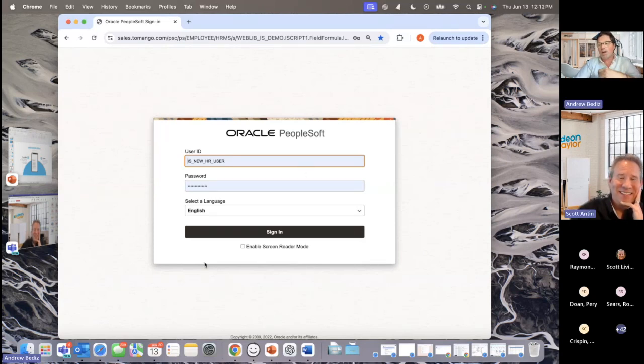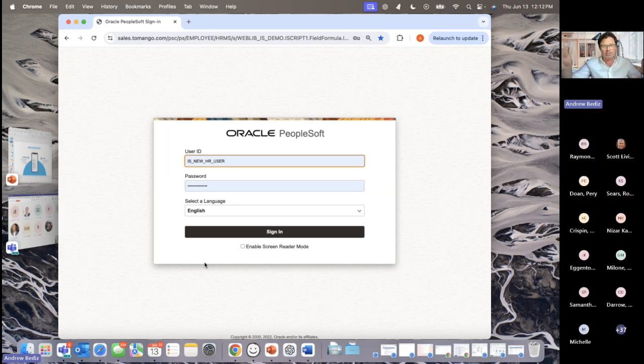Good? Okay. So I'm going to use a PeopleSoft login here. This could be anywhere, by the way. You could be using Oracle HCM Cloud. You could be using Workday. Doesn't matter, but we have to pick something to show you a demo. So this is what we chose. So I'm going to log in as a user.